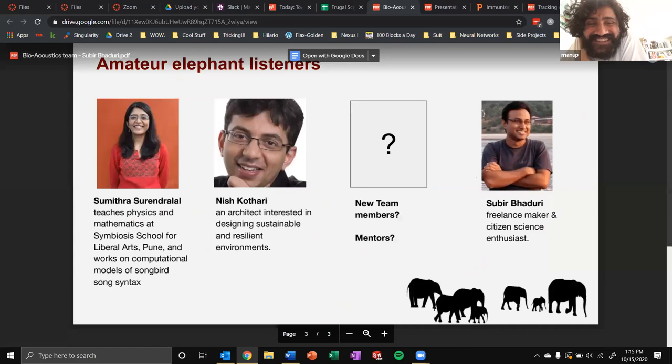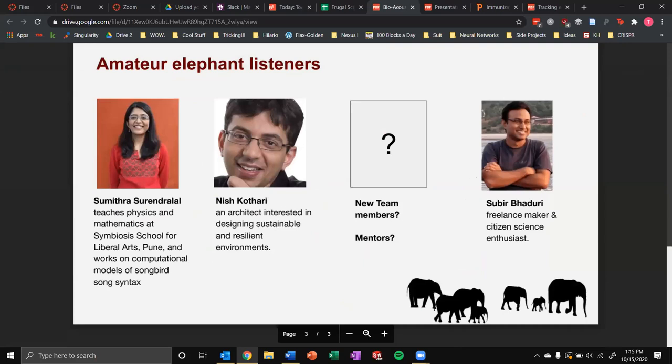We are a small, passionate team of 3 people here with Kishore as our mentor and field guide. Sumitra is a teacher of physics and mathematics and has worked with songbirds and sounds and vocalizations. Nishk is an architect, and he's also interested in building safety and if we could listen to the safety acoustics of the building to determine if it's safe or not. I am a freelance maker, and we'd love to have more team members and mentors who could guide us on bioacoustics or sound or even electronics.